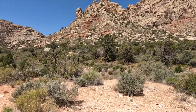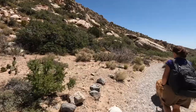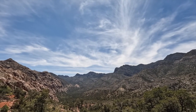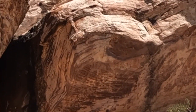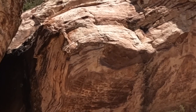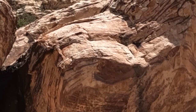A unique thing about this hike is the multiple ecosystems you encounter. On the east side of the mountain, you have typical Mojave Desert landscape. As you make your way along the west side of the mountain, you're greeted with the beautiful hidden forest full of pine trees and lush vegetation. So here's the pictograph area on this beautiful rock, and so you have these handprints on the pictograph, and it's kind of fenced off so you can't get in there and look real close.